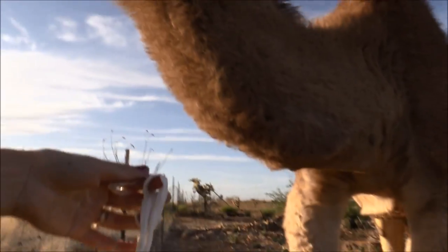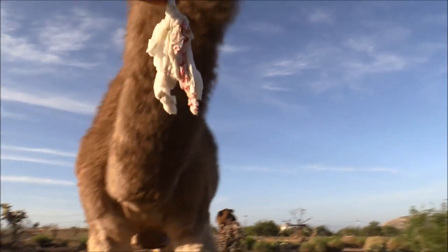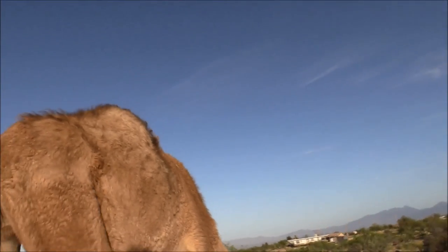They will eat anything, and this is killing a lot of camels. Be really careful in Australia because they're eating these plastic bags and they're getting stuck in their gut. So I have to make sure the yard is very clean. They love to eat plastic. It's actually a really big problem. Put these in my pocket.